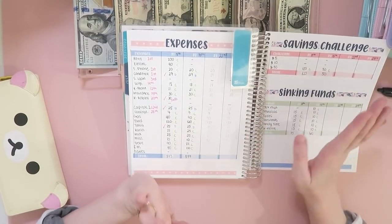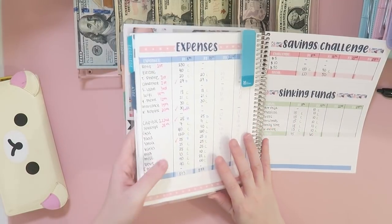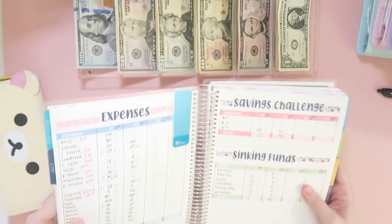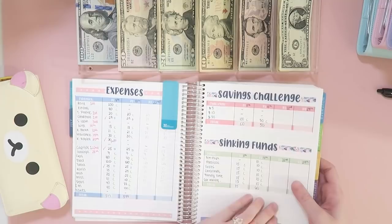So I'm gonna go ahead and get started with this cash stuffing, and like I said, we have $610 here, so we're gonna be hitting some goals here in a little bit.